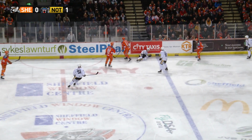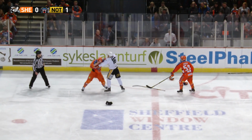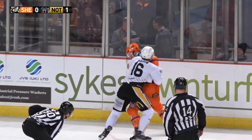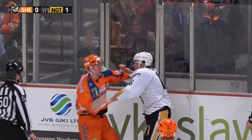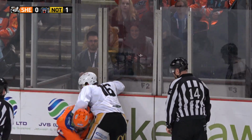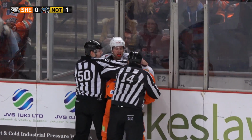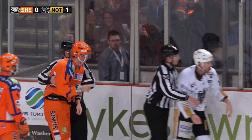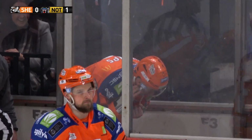A big hit coming in from David Phillips. Oh, and the Panthers don't like that one, and the punches are going to get thrown. It's Brown and Phillips. There was no call on the hit, but Brown wants his own justice. Swinging and missing with the left over the top. Phillips threw a couple of rights earlier, and that one's going to come to a close. And they'll both get 5 for a seat.